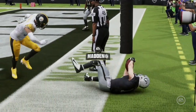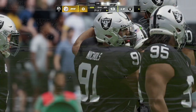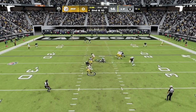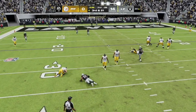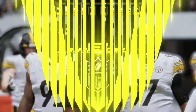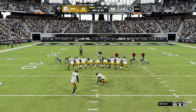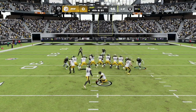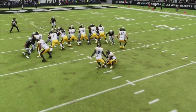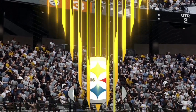And is that a catch? Looks like it is. Great job by Hunter Renfrow, and a great throw by Jimmy Garoppolo there. Kenny Pickett and company are making their way towards the red zone, as they are now 2nd and 10 on the 19, but he gets sacked by number 55, Chandler Jones, making it a 3rd and 21 for the Pittsburgh Steelers. The Steelers can't convert on 3rd down and are forced to settle for a field goal at the 30-yard line, and with that, they get on the board, making it 14-3 with a couple seconds remaining in the second quarter.